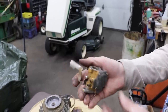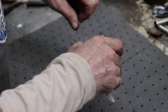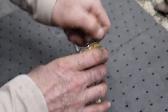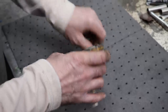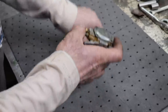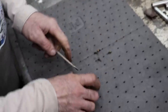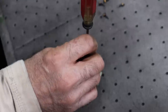So let's take it on the bench and pull it apart. They've been making this carburetor forever. You can still get parts for it, except if you're in England, I guess. They have trouble getting spares over there. That's what they call parts, spares. They have their own language over there, similar to ours.